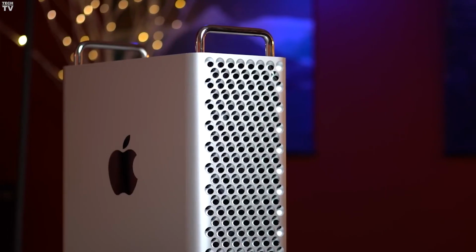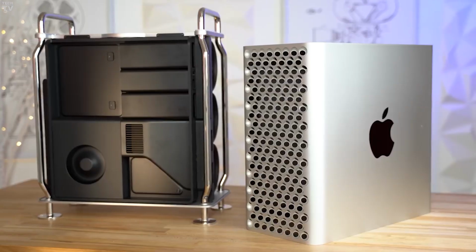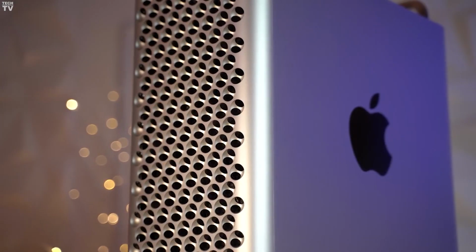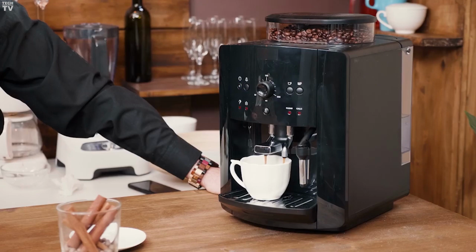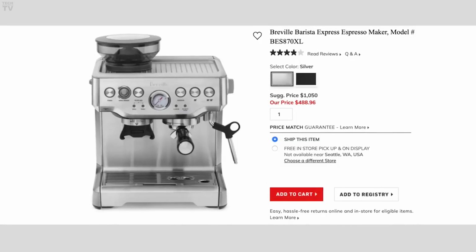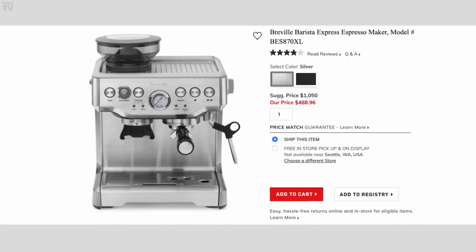How is the Mac Pro smaller than expected? It's bigger than the average ATX case and a lot bigger than the average micro ATX case. The Mac Pro isn't meant for the average or maybe even above average computer user. There's a reason coffee shops don't use consumer-grade espresso machines that you can buy for $500. What in the hell does coffee have to do with the Mac Pro?